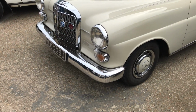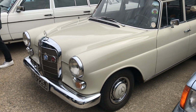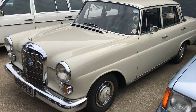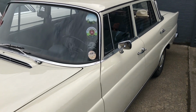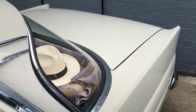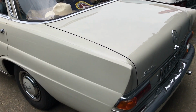Now these early Mercs, so-called fintails, and we'll see why in a second, this looks like a 71, is a really distinctive looking car, and particularly this one's a left-hand drive car, so it's obviously been imported from abroad. We can see why it was the fintail. We'll take a look at the back, and it's clear, echoing the sort of American cars of the same period.